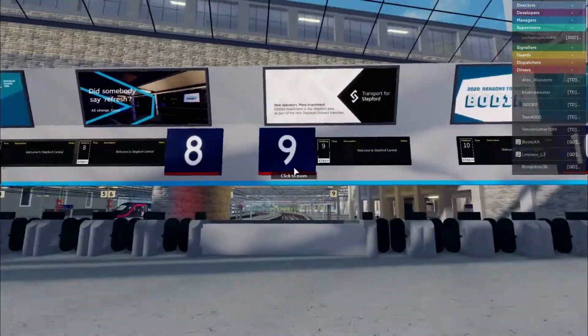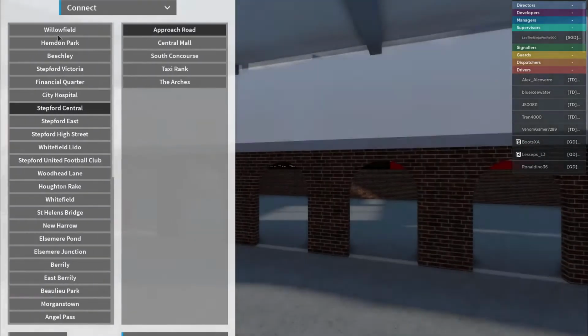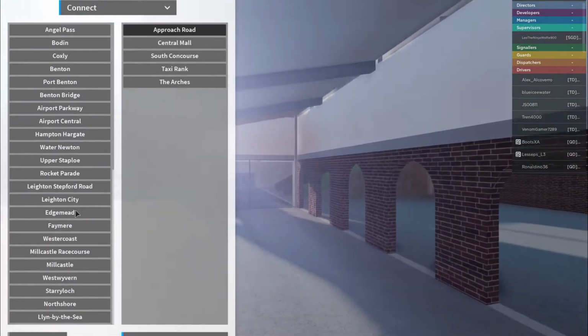I'll go in there at the end to signal for like 5 minutes. Nothing else is really new at Stepford Central, so let's move to the new station, Upper Steplow.